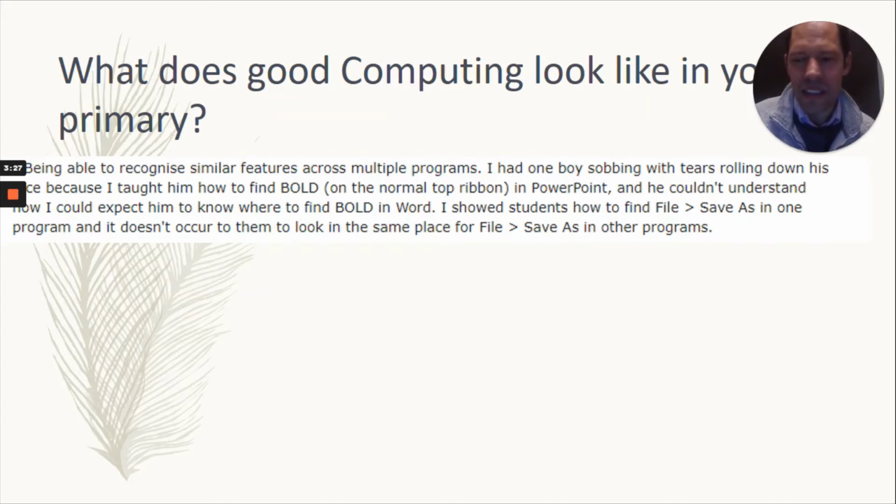This person said a skill of being able to recognize similar features across multiple programs. Sadly, she had a boy sobbing with tears because he knew how to find bold in PowerPoint, but he couldn't understand how he was supposed to find bold in Word. Something about saving programs in the same place.